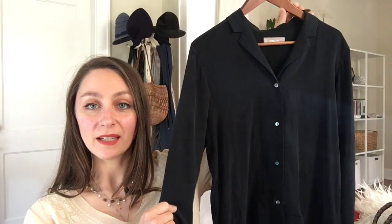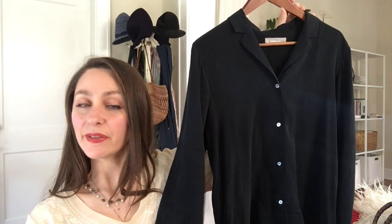For a fancier look, I am definitely going to be taking with me my Everlane silk button-up. It is so comfortable and it is hand washable, so if I feel like I need to wash it while I'm there, I definitely can. I love this beautiful blouse, and it has been one of the best purchases I have made from Everlane, hands down.